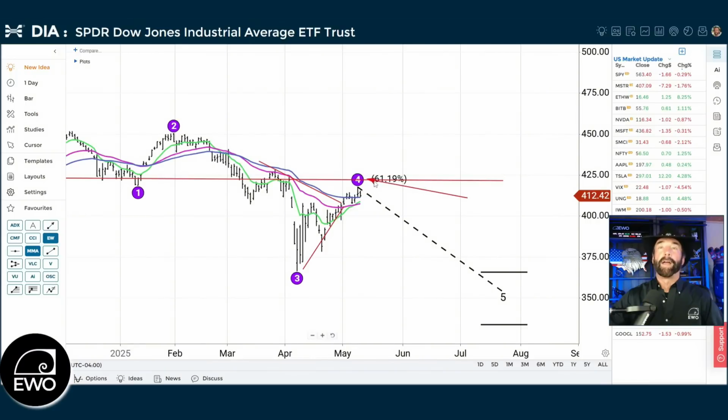We need to get the DIA above 425. And as close as it is, you would think that if we do get a break higher in the markets, President Trump has said there's going to be some big news coming out this weekend. Who knows what that may be?